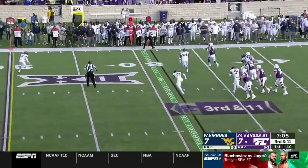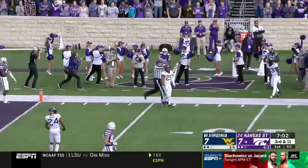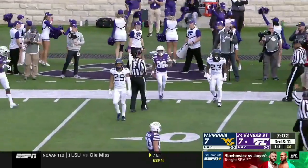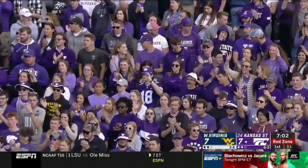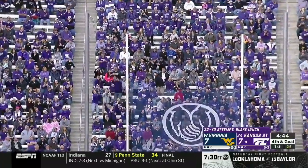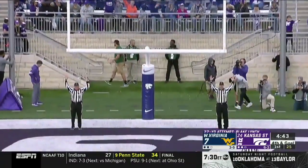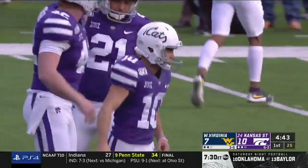Thompson drops back. Whips it down the sideline, complete to Brooks. Brooks inside the 10. It's going to be first and goal. Blake Lynch going to try this one from 22 yards out. He knocks it through. And the Wildcats take a 3-point lead, 10-3, with 4:43 to go in the first quarter.